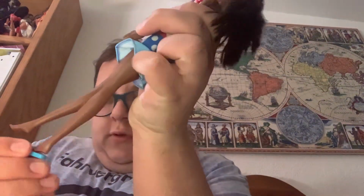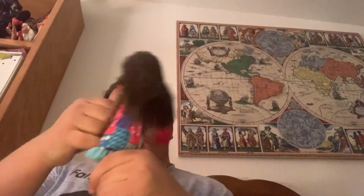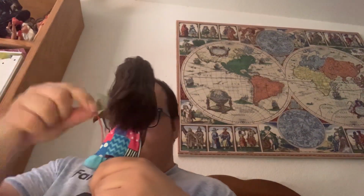And it comes with these little blue flip-flops. Don't think they're gonna fit. Oh, no, they don't. No, but I like the bathing suit cover. Oh, that's adorable. Okay, that's cool. And then I can put the shoes back in the bag.